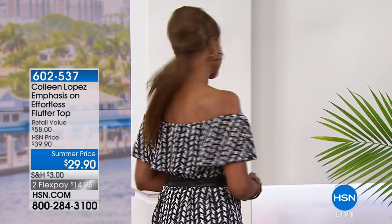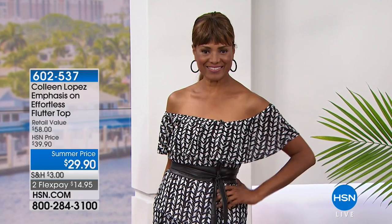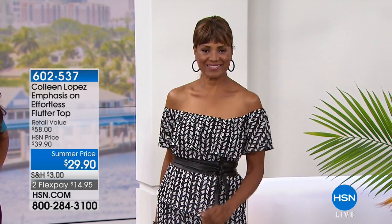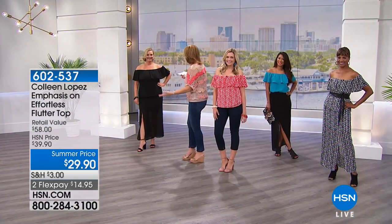It's pretty. Isn't it cute? Oh, love it. And see how she just added a little belt. You don't have to belt it, but it's adorable belted. You can tuck it and belt it. You can, again, separate it the way Christy did, wear it with a jean. And then here you can see Val has the blue with a black skirt. I love the way that looks. Oh, and you're doing the all black.